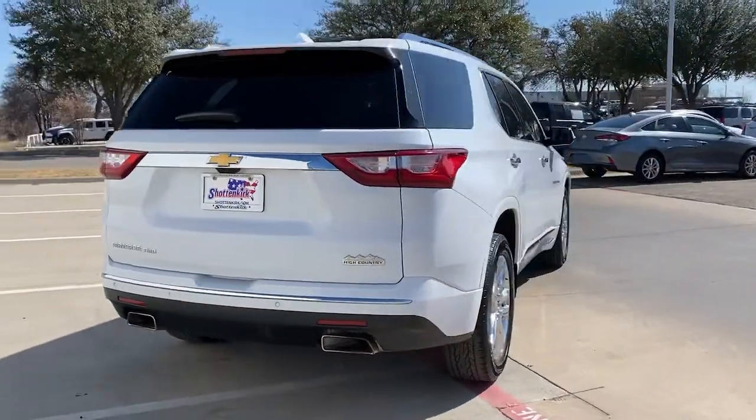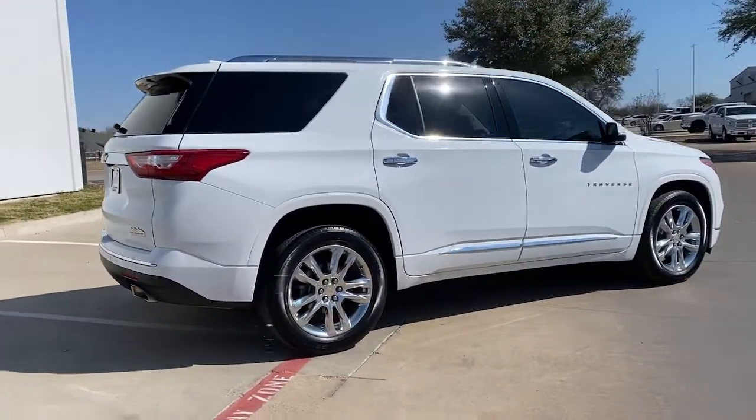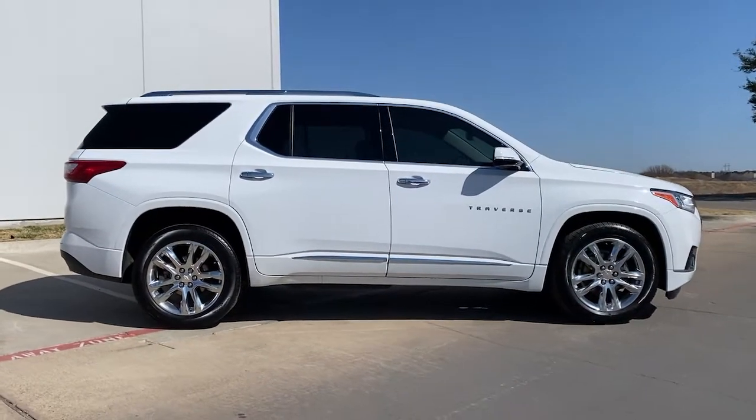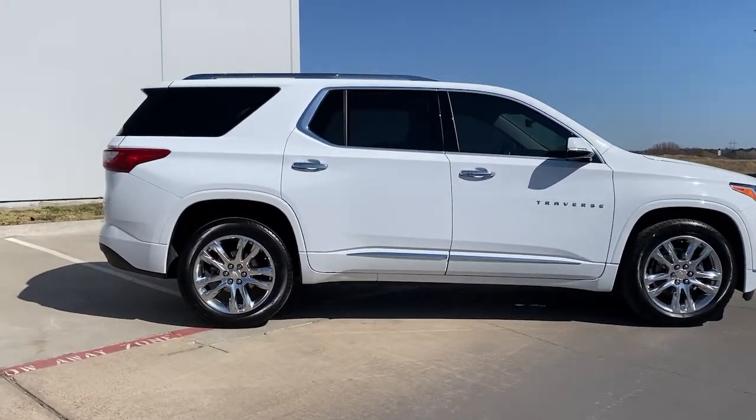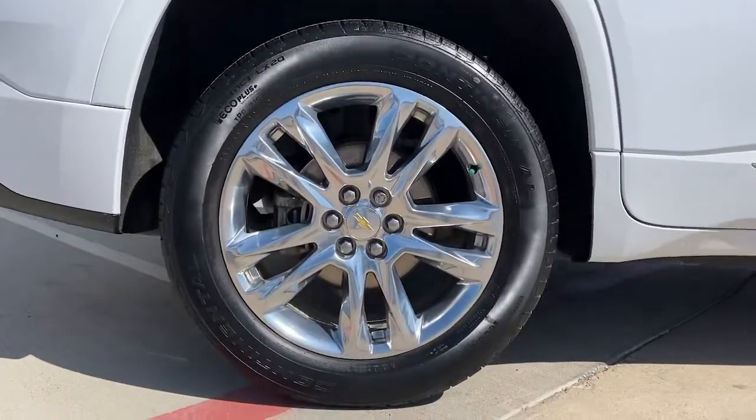These are just some of the great options this vehicle comes with: navigation system, keyless entry, sunroof, moonroof, power liftgate, fog lamps, aluminum wheels, electronic stability control, third row seat, seat memory, trip computer.